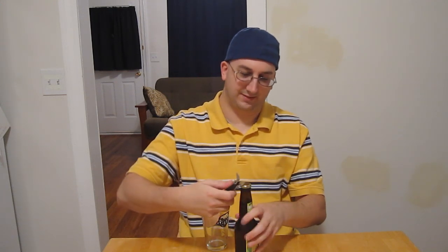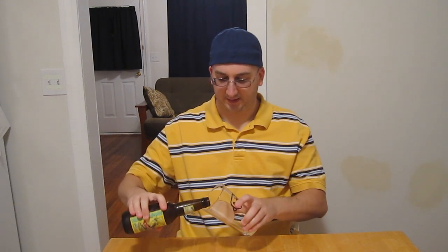Hop Nest Monster. This is a primordial extra pale India Pale Ale. There's no description of it on the bottle itself, but I just looked up on the website. It's like 7% ABV, 77 IBUs, and they made a point of saying that it's not dry hopped.